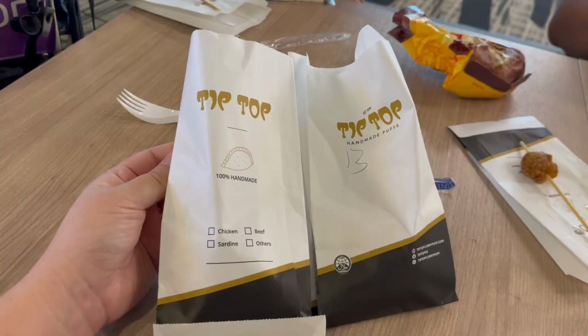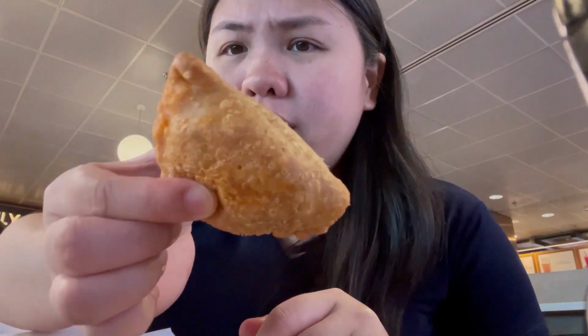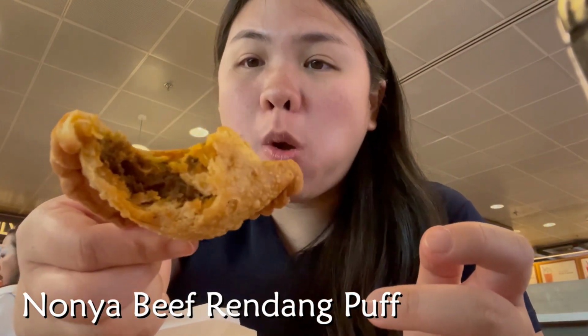So we got two curry puffs. I believe this is beef or beef rendang. Like the typical curry puff. And it's like the doughy kind. It's still hot. This is good. I love it. It's really beef rendang in a puff form. Really tasty. Yeah. I love you. Love you.